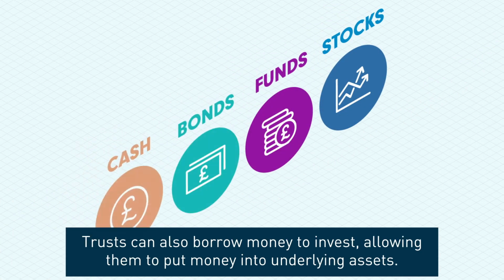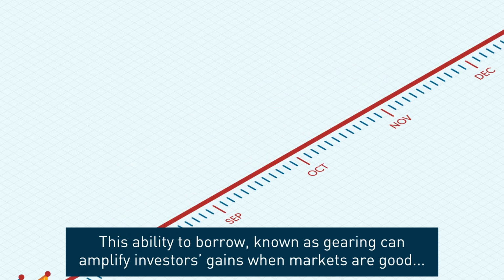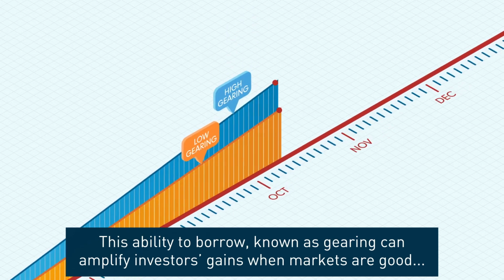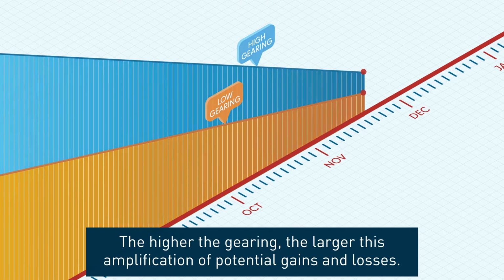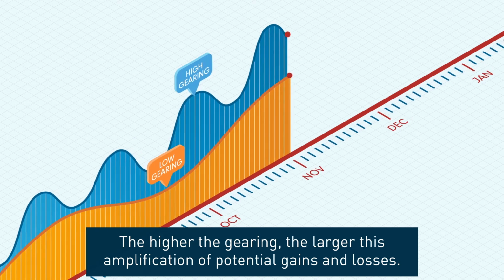Trusts can also borrow money to invest, allowing them to put money into underlying assets. This ability to borrow, known as gearing, can amplify investors' gains when markets are good, but also amplify losses when markets fall. The higher the gearing, the larger this amplification of potential gains and losses.